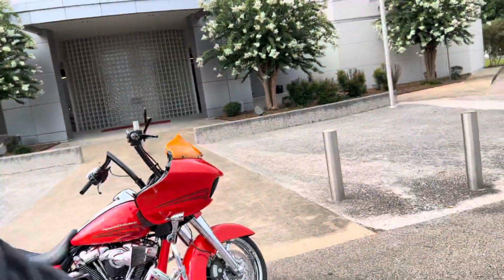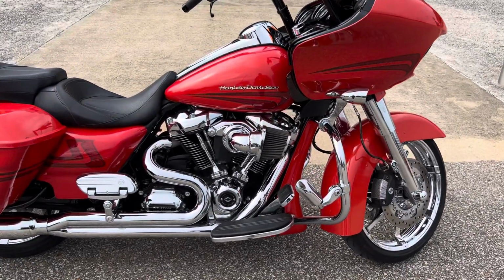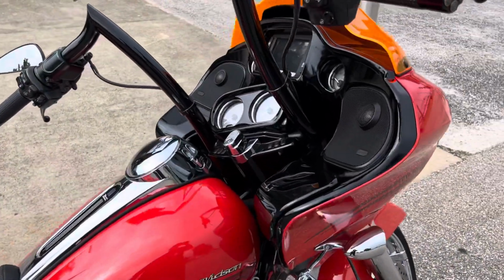Today I've got this 2017 Road Glide Special. It is in the Laguna Orange custom paint. This bike has a ton of upgrades and accessories. We've got a whole list of stuff here. I'll never be able to tell you all of it just from memory.